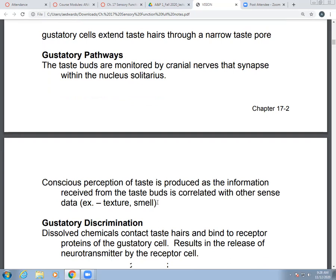So I don't know if you've watched cooking shows where they make people not see what they're eating or not be able to smell what they're eating and, you know, just taste it. And some people can figure it out, some people can't. Because for most people, their sense of taste is integrated with other senses.